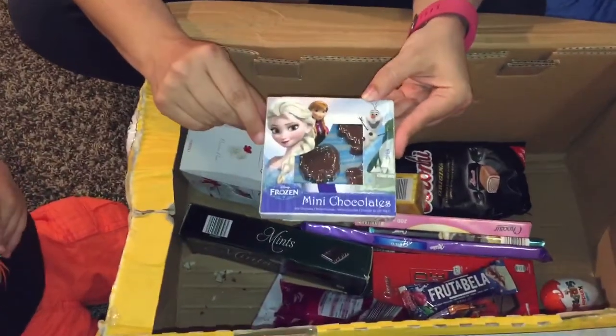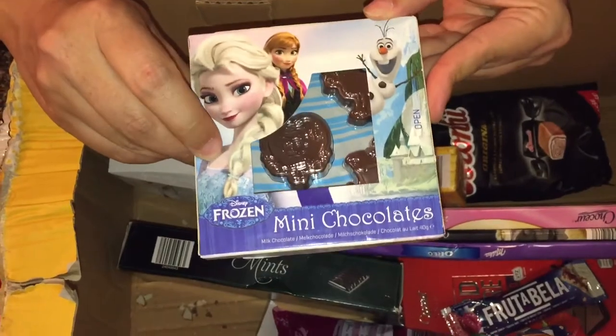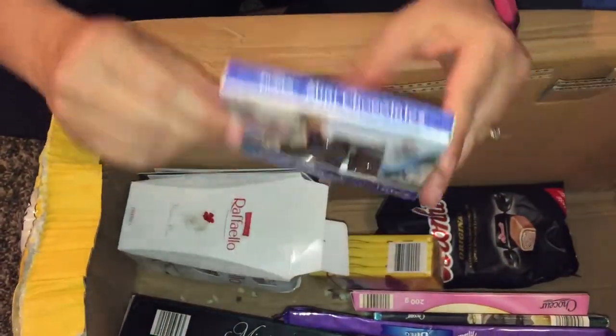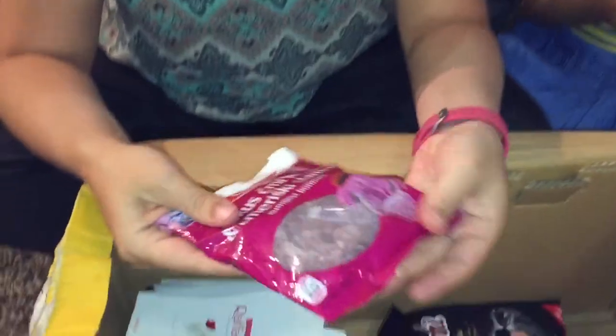Oh, frozen chocolates. Okay, so there's a special note about these. These are actually for Malia, but I'm pretty sure that since she loves her baby so much that she would be more than glad to share, right? There you go. Those are for you. Put them down.